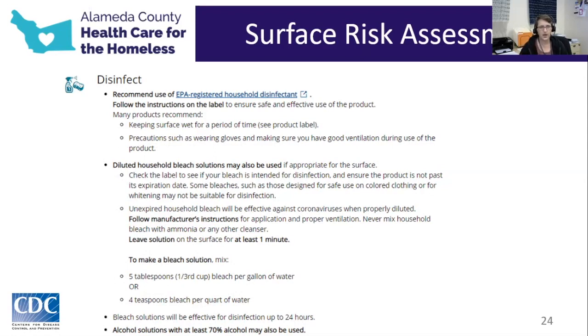You can also use diluted household bleach, and there are a number of recipes for that. And here it is. To make a bleach solution, you can add 5 tablespoons to a gallon or 4 teaspoons to a quart. And that will be effective for up to 24 hours. So all of those things are really good to know. And again, reading labels is really important. So if something is past its expiration date, definitely don't use it. Get something that is not expired.